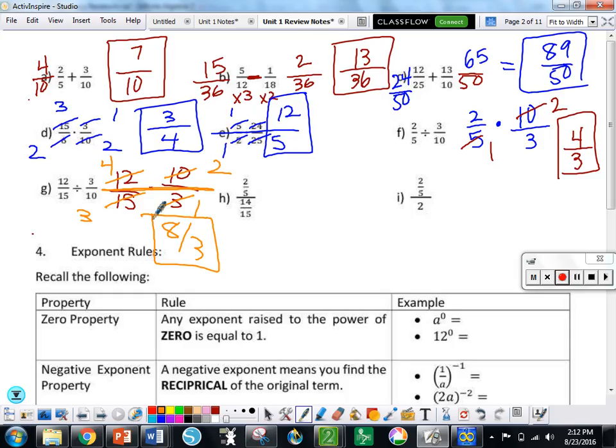Okay, one last one, which is good because time's pretty much over. This right here, is this add, subtract, multiply, or divide? Divide. It's the same kind of question as this. So this means 2/5 divided by 14/15, right? When I divide, I'm going to make it into a multiply, and then what am I going to do? Flip it. So instead of 14/15, it's 15/14, and I'm going to assume at that point you know how to finish. Is that okay?